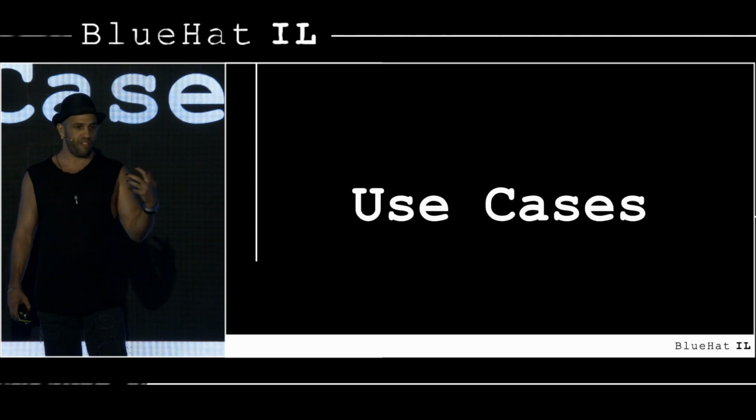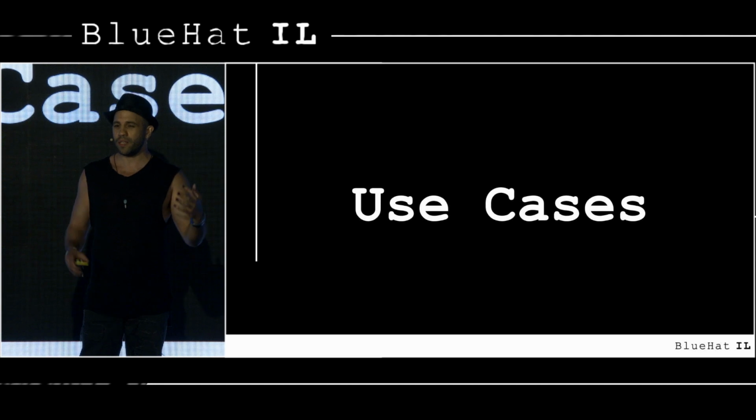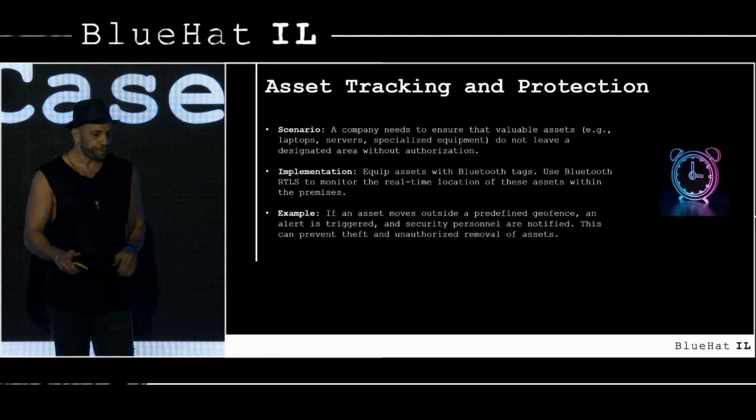So it also gives me the proximity, the distance, okay? And this change in distance can give me very interesting use cases that I'm going to talk about right away, okay? So let's continue.